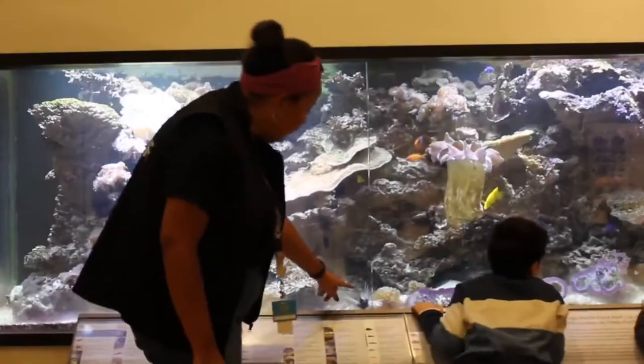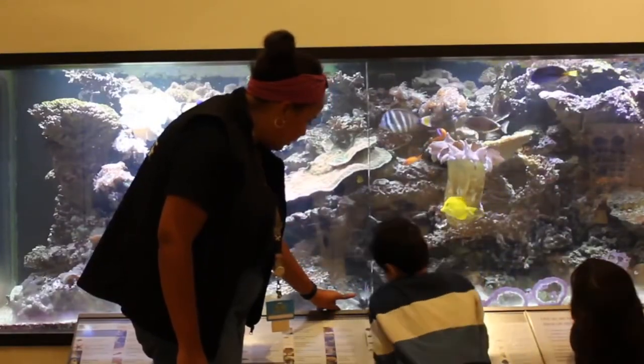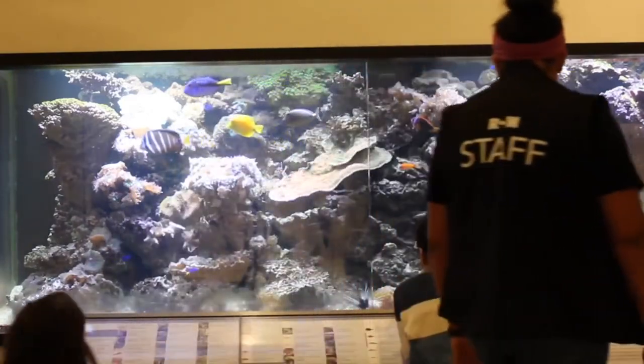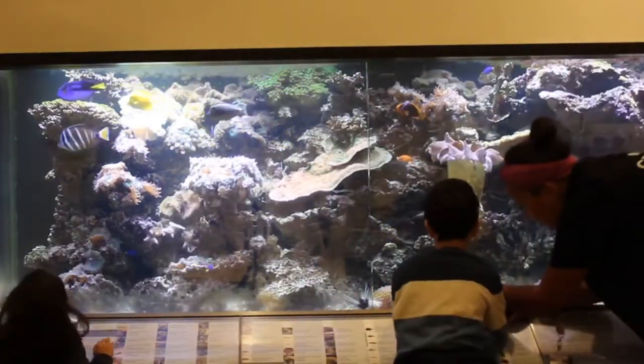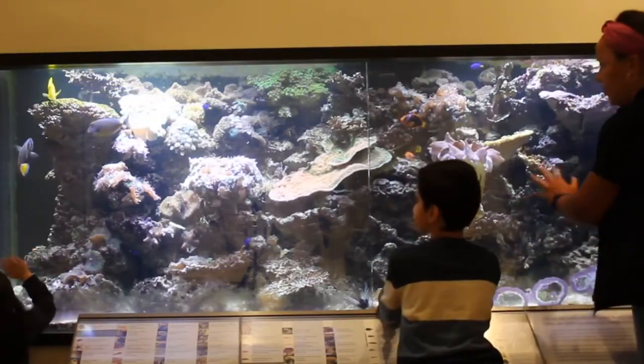Oh, you can. Have you seen these things before? These spiny things? These spiky things? These are urchins. Wait, urchins? What other type of sea creatures? So here you can see some different ones. Whoa! Some anemones! Pretty cool, right?